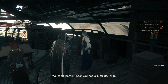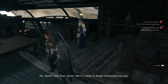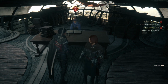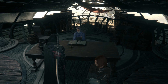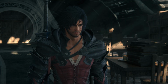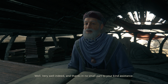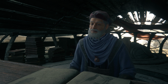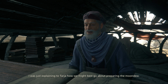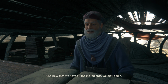Welcome home. He had a successful trip. Ah, better late than never. We're ready to begin whenever you are. How's work on the shielding progressing, Hippocrates? Very well indeed, and thanks in no small part to your kind assistance. I was just explaining to Tarja how we might best go about preparing the moon dew. And now that we have all the ingredients, we may begin.